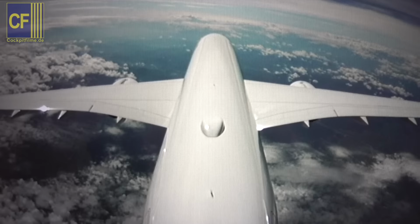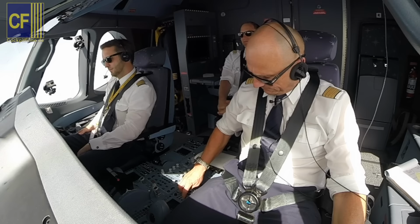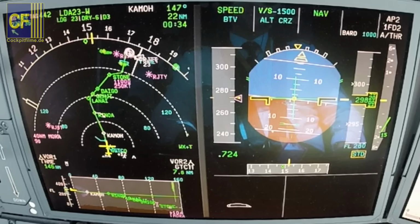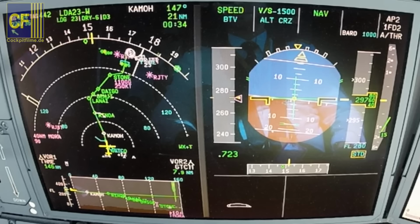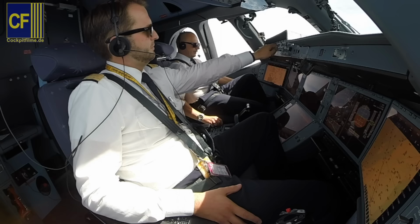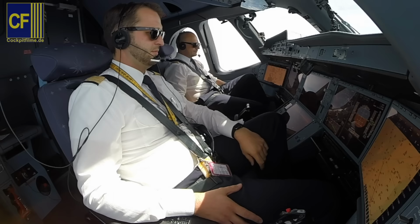Lufthansa 714, contact Tokyo Control, 124.1. Lufthansa 714, contact 124.1, goodbye. Tokyo Control, good morning Lufthansa 714, descending flight level 280, passing level 290. Good morning Lufthansa 714, Tokyo Control, descend, reach level 250 by Rinoa. Lufthansa 714, continue descend flight level 250 to be level Rinoa. Rinoa, 7 minutes, so no problem.